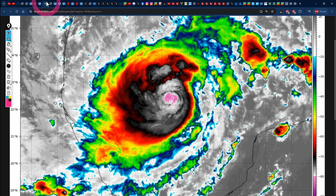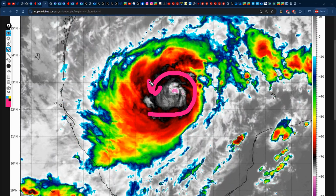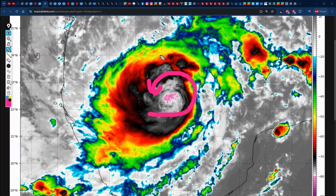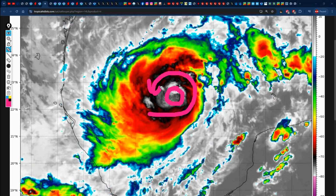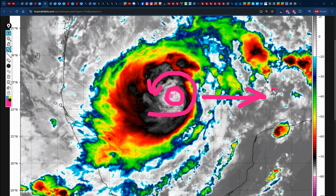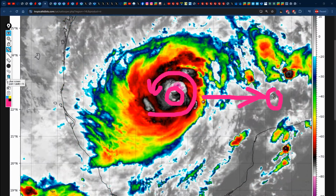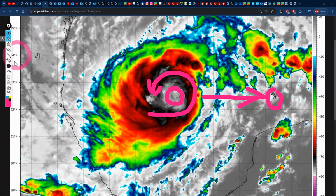And we can see Milton right here, the close-up, showing the spin associated with the system around the center. Definitely small, with lots of high cold cloud tops. The greens, the yellows, the oranges, the reds, the blacks, the purples, that represents deep convection. It's trying to get an eye forming somewhere in here with the CDO around it as it moves towards the east. It's definitely going to be crossing over that island to the north of the Yucatan Peninsula. Hopefully there are not that many people out there at the time. Hopefully evacuations are taking place as we speak.